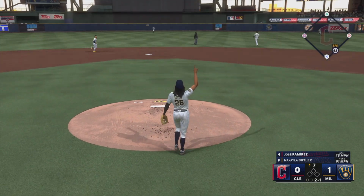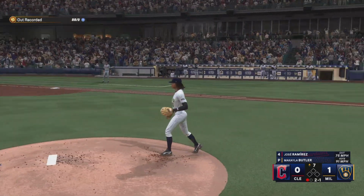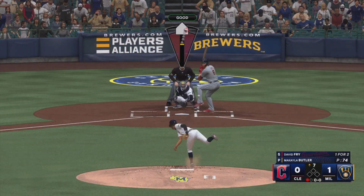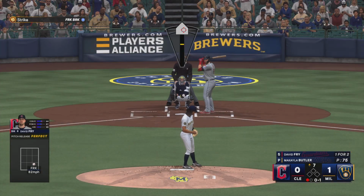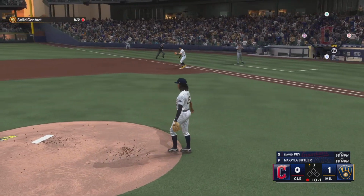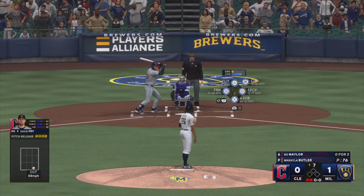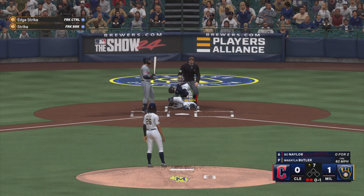That's towards center. De La Cruz sizes this one up. He's got it, and there's one down. Next is the designated hitter, David Fry. That one finds the zone. It's 0-1. Trying to hold a one-run lead here in the top half of inning number seven. And that chance handled. Throws to first in time. Digging in, Bo Naylor. That's in there, and it's 0-1.